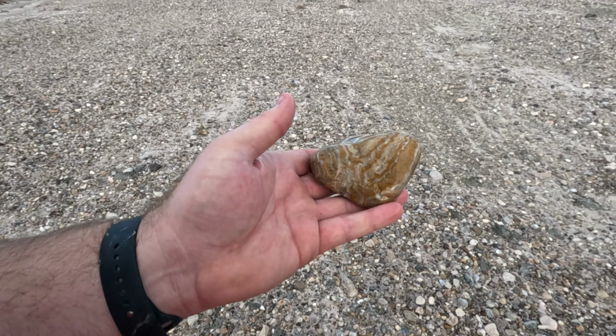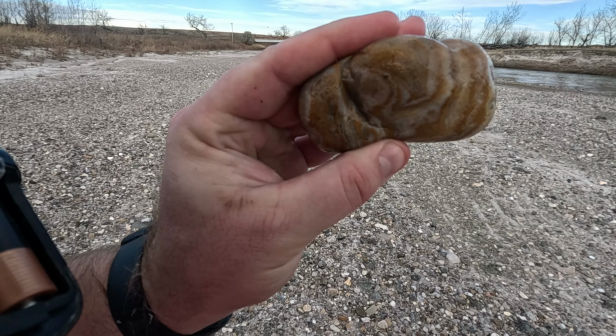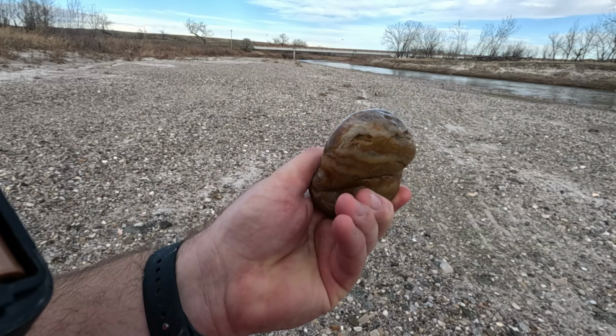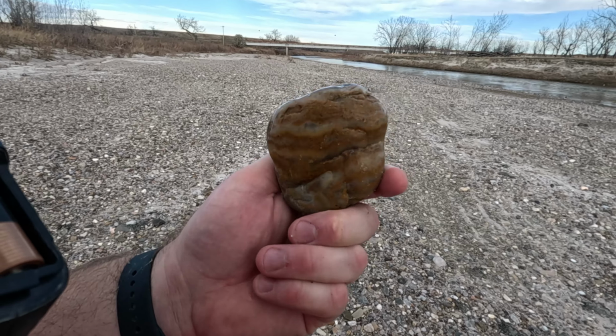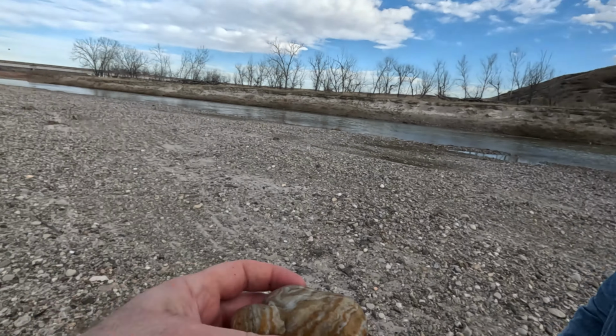Kim's finding all the good rocks. Just found this. I think it's a prairie agate. Maybe. But yeah, that's really quite neat. Isn't it neat? It's neat. I like it.